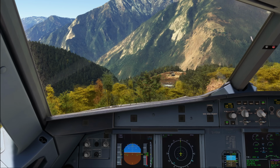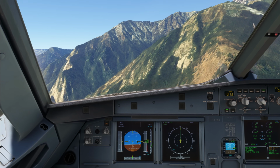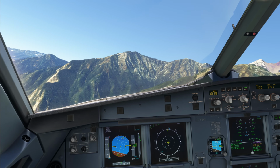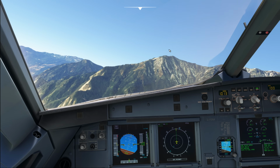Okay, we'll use this as an aircraft carrier. Pull up. And here we go. Okay, positive climb. We can keep the landing gear down though. And here we are out of Lukla.